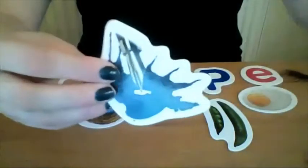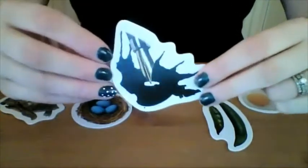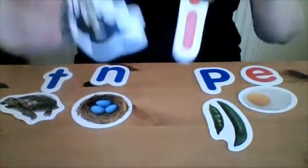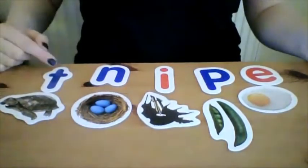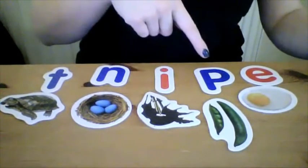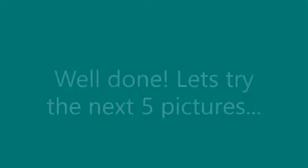Now, can you remember what we said this was? What do you find inside pens? You're right, you find the ink. Can you say that? Ink. Now, which one must it start with? Well done. Our I for ink. Well done. So we have T for turtle, N for nest, I for ink, P for peas, and E for egg. Let's have a look at the next five.